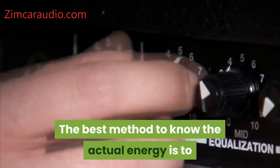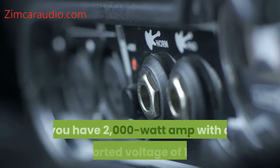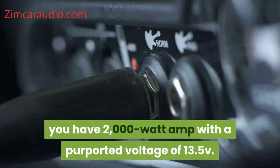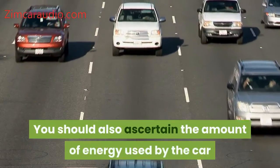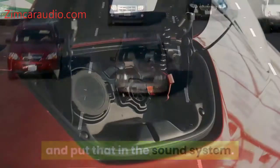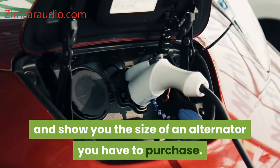The best method to know the actual energy is to apply the amps x volts equals watts formula. Take for instance, you have a 2000 watt amp with a purported voltage of 13.5 V. It means you can top it with 150 amps in the car electrical system. You should also ascertain the amount of energy used by the car and add that to the sound system. The sum of the energy you get will show the highest energy used by the car and show you the size of the alternator you have to purchase.